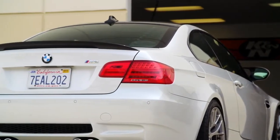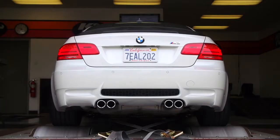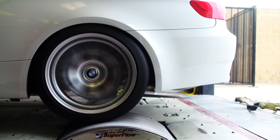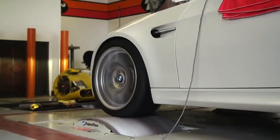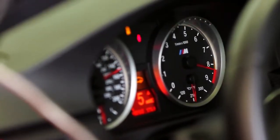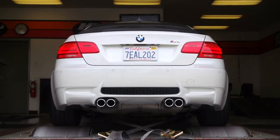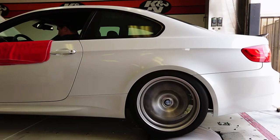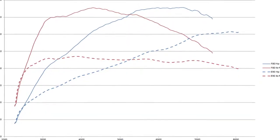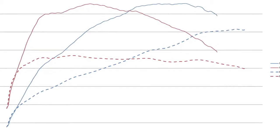For comparison, we also brought along an E92 M3. Now look at the area under the curve. The difference is that big.